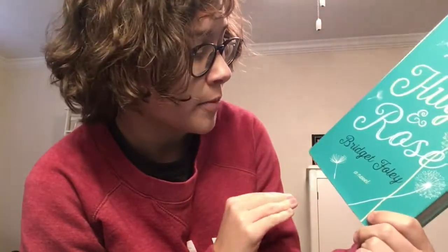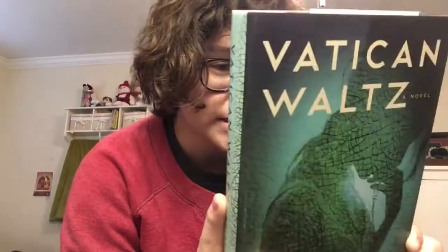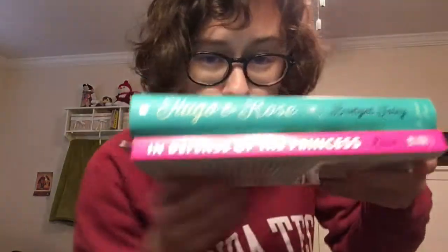Hugo and Rose by Bridget Foley. Isn't it so pretty? From the Dollar Tree. Hardback. Pretty. In perfect condition. $1. And then finally, this piece of religious fiction called Vatican Waltz by Roland Marullo, which piqued my interest also a very long time ago. Out of this stack, I've had these 2 for the shortest amount of time and the rest for quite a while. Let's get into it.